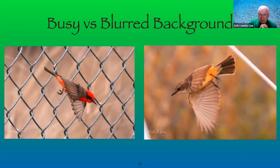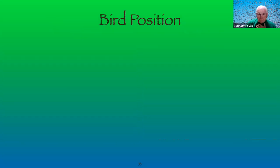So both pictures catch the bird in flight. The one on the right actually is sharper, and demonstrates better action, and the background is much better. So usually you don't want a busy black background. You want a blurred background.